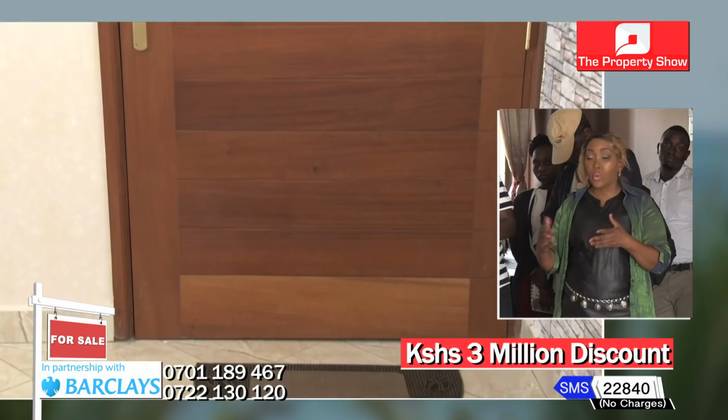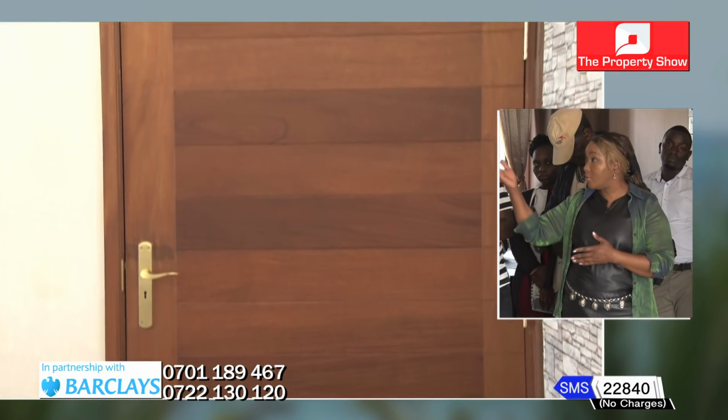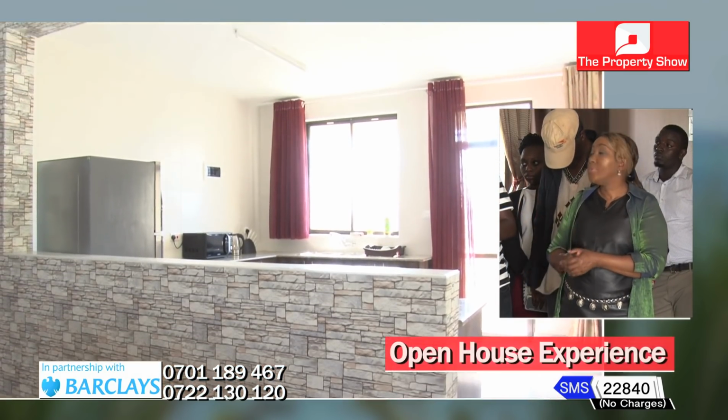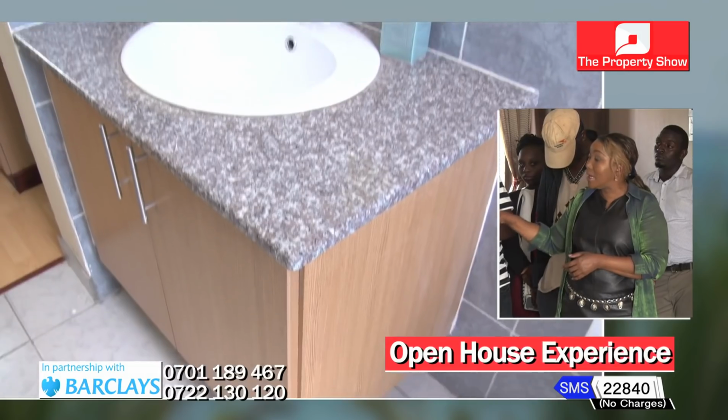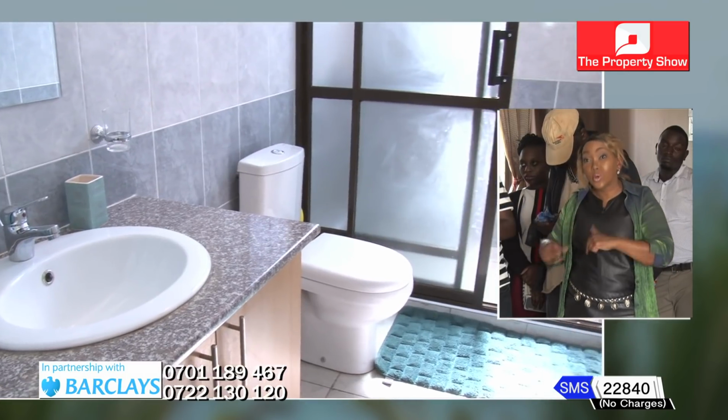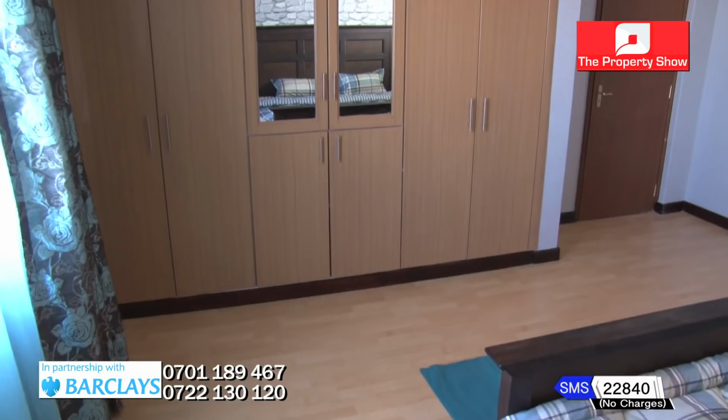And then we shipped in a lot of stuff, the kind of finishing you see. The doors are even wider than the normal doors. We shipped in and did extra, which was supposed to sell a concept in Kenya that had not started at the time.